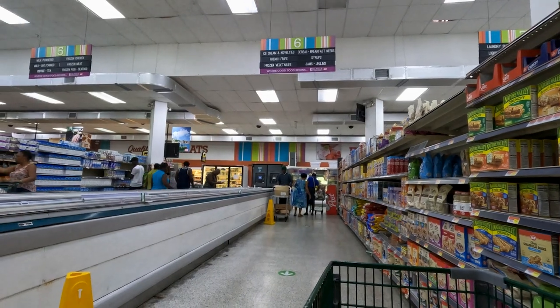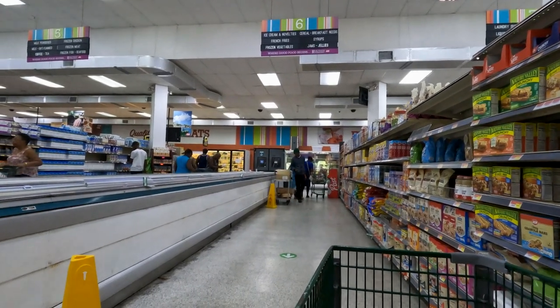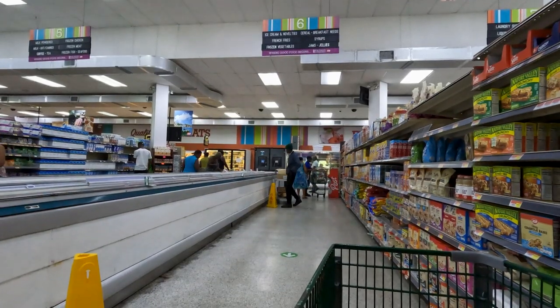In the dairy aisle, you'll find a lot of US and international branded cheese and yogurts.